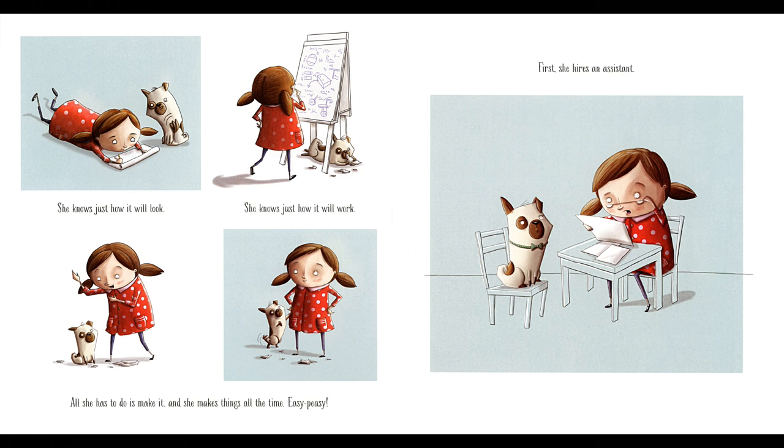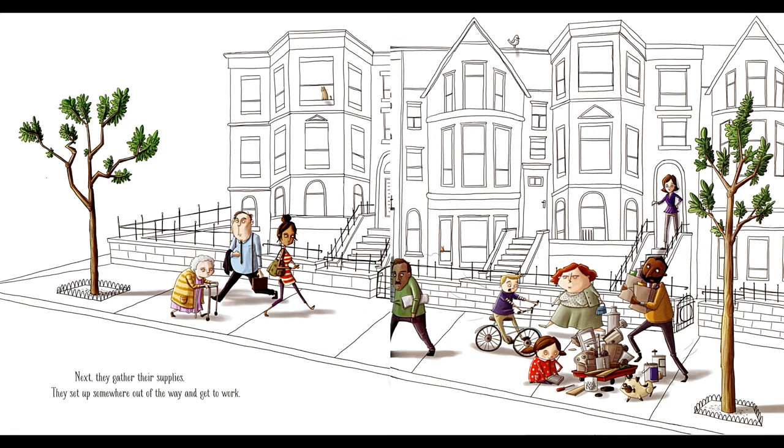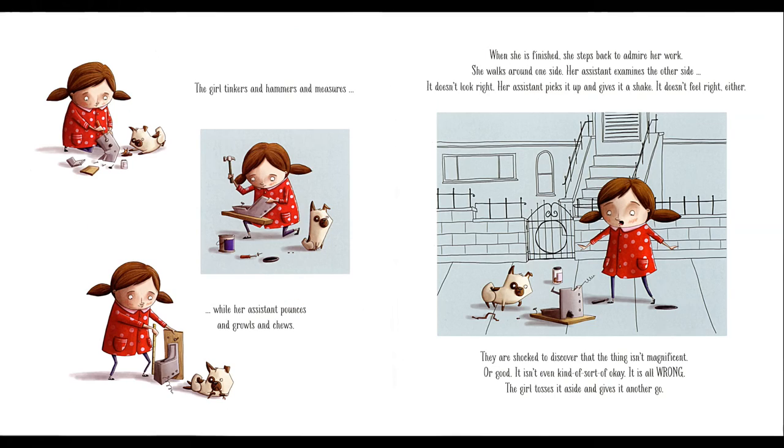First, she hires an assistant. Next, they gather their supplies. They set up somewhere out of the way and get to work. The girl tinkers and hammers and measures, while her assistant pounces and growls and chews. When she is finished, she steps back to admire her work. She walks around one side. Her assistant examines the other side.